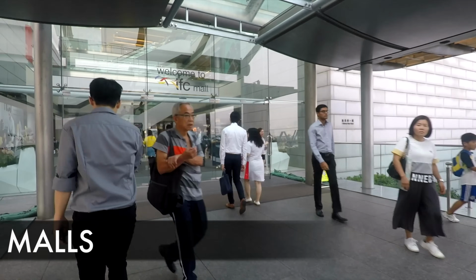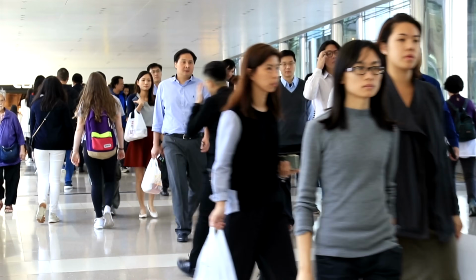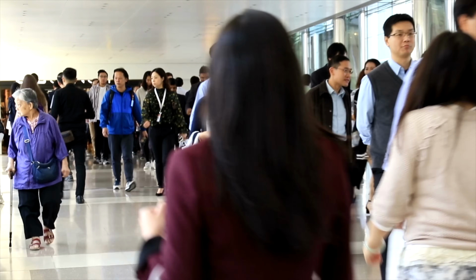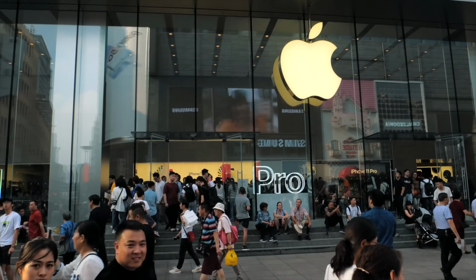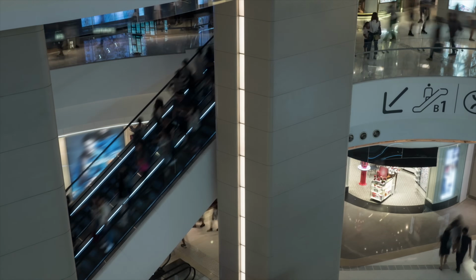And if you don't want to go to these off-brand markets, then you can go to actual malls like this one here at IFC Mall. But there are many different big, huge malls around Hong Kong. And yes, this is a popular thing to do in most of Asia as well as here in Hong Kong.